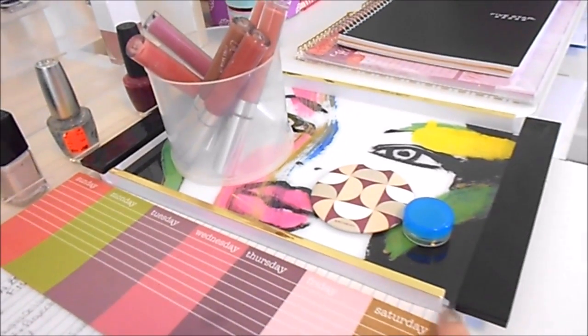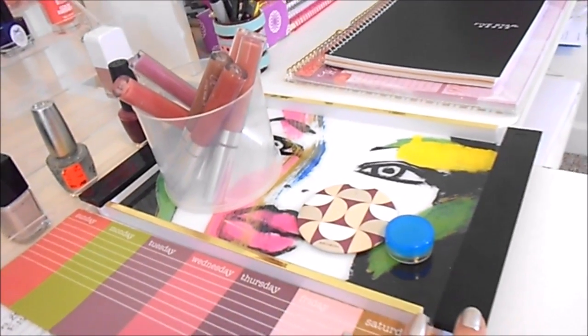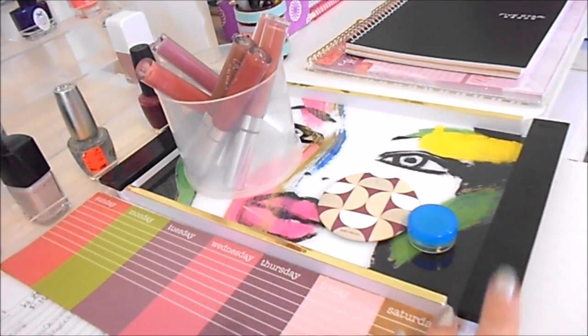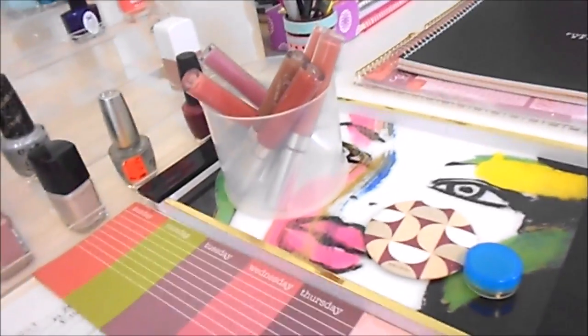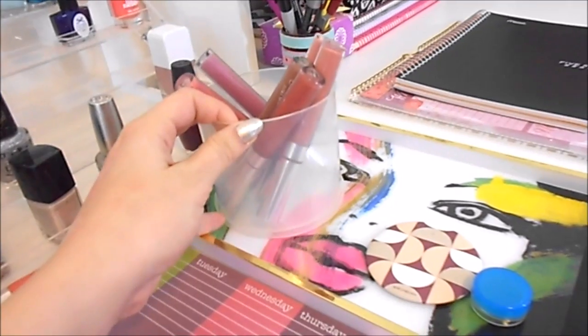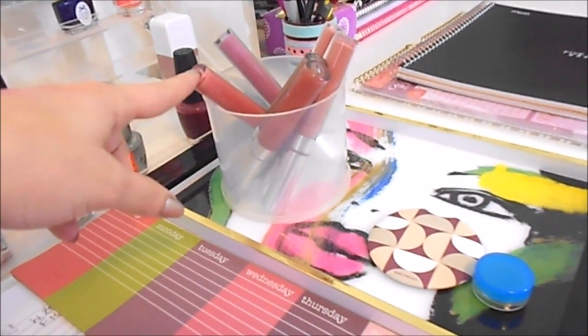Here is a Sonia Kashuk vanity tray that I got on clearance, and I just keep products on here that I want to review, or things that I haven't put away in my collection, things I want to remember to use. Here I have an empty Q-tips container actually with the ColourPop Ultra Satin lips in them.